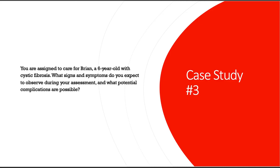All right. You're assigned to care for Brian. He's 6 years old with CF. What signs and symptoms do you expect to observe, and what potential complications are possible? So remember, he's going to have problems with breathing and problems with digestion. Breathing-wise, we're talking about needing bronchodilators. He's going to have an excess amount of mucus, and he's not going to be able to cough it up very easily.